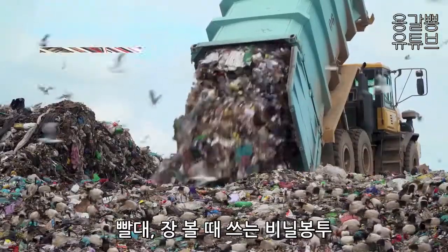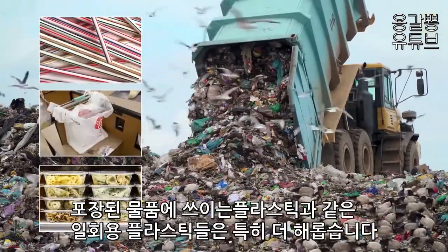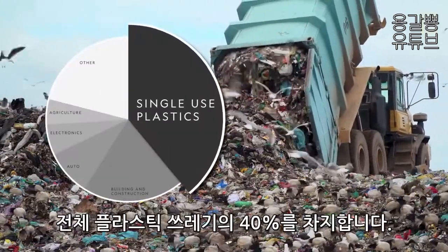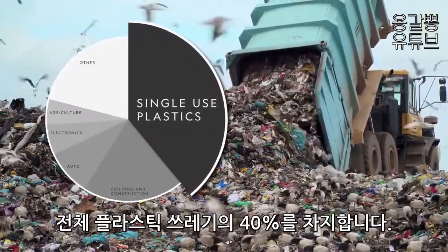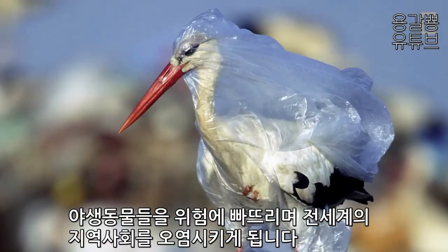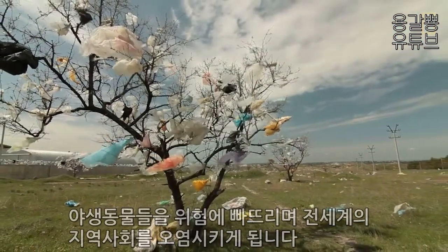Single-use plastics such as straws, grocery bags, and packaging products are particularly detrimental. They often aren't recycled and constitute about 40% of all plastic waste. They end up damaging natural habitats, endangering wildlife, and polluting communities around the world.